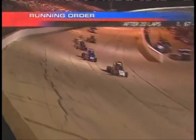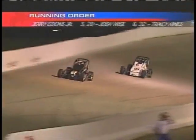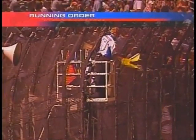Down low goes Steele yet again, trying to challenge for that lead as we've got a toss-up a little further back. In the 4th position is Jerry Coons. 5th is Josh Wise, and Brad Loyette has stalled again, come to a stop down the long back straightaway here at this half-mile Salem Speedway.